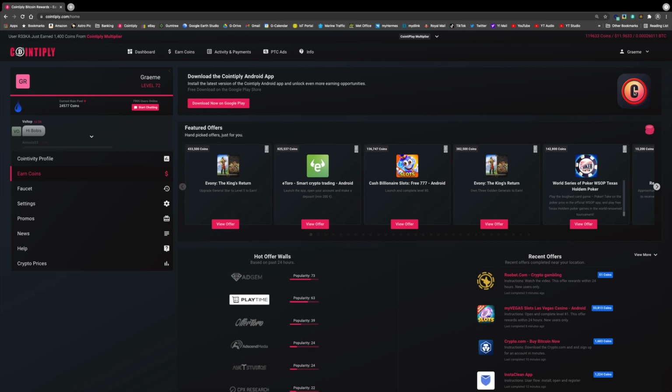So this is the dashboard where you start all of your earnings from. Top right is where your account balances are, shown in coins, US dollar and Bitcoin. 100 coins equal to 1 cent, so 10,000 coins is equal to $1. Below that is your username with drop-down options to access account settings and contact help and support. The level of support on the site is very good.